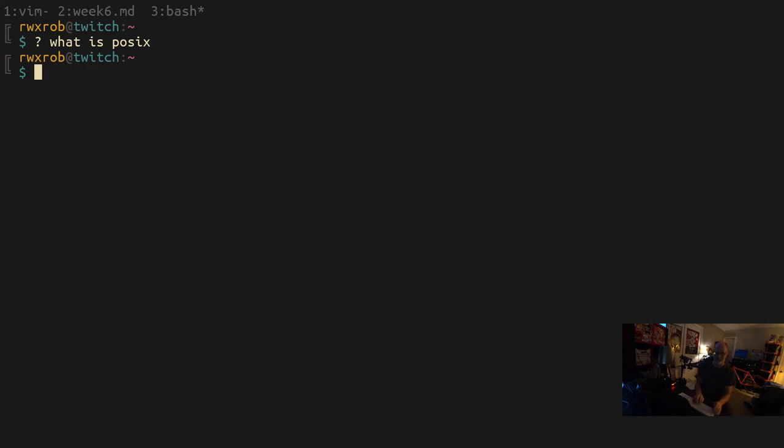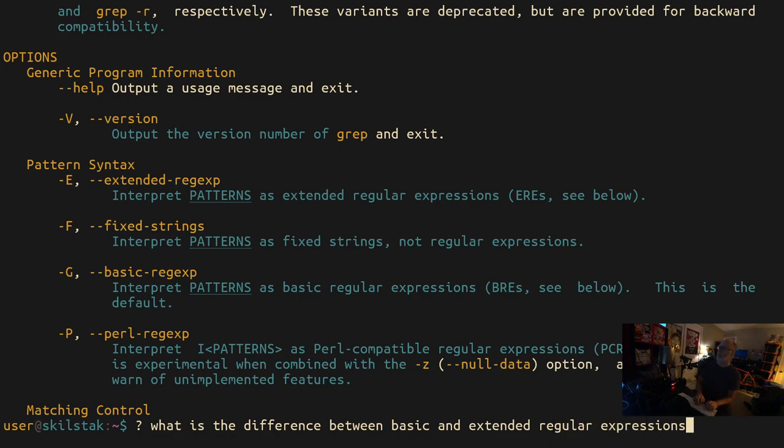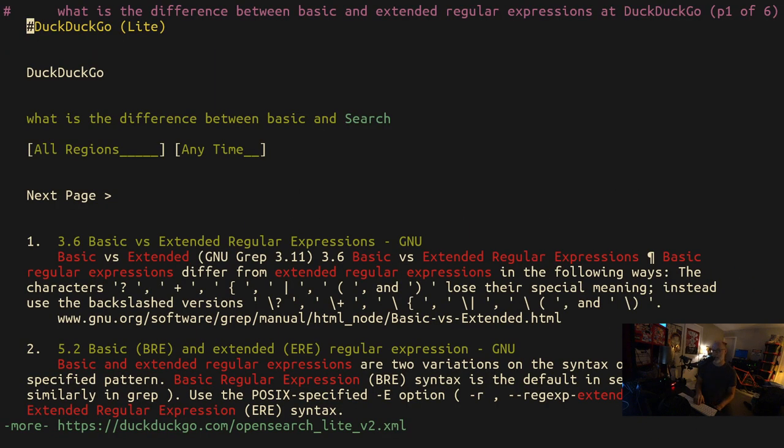In fact, I'm going to go over here and do it. We're using the ArtifX learning method, which is search it and write about it. What is the difference between basic and extended, and you could put Perl regular expressions. And just to be fair, we did an entire workshop on a Saturday. It took 4 hours to cover regular expressions, taught by one of our students.